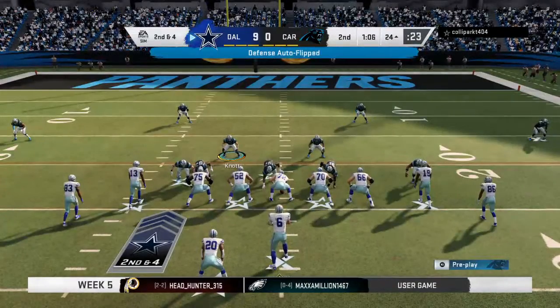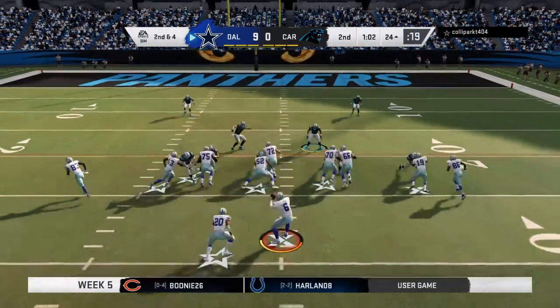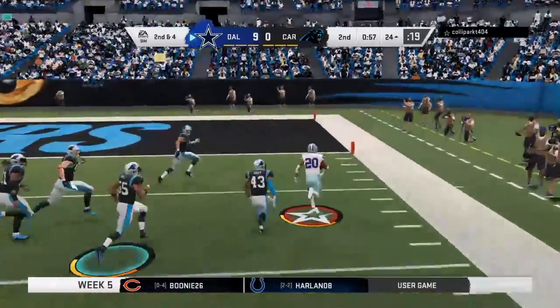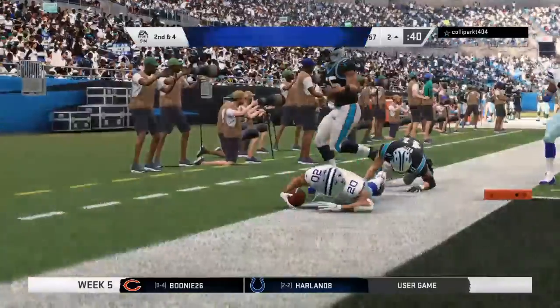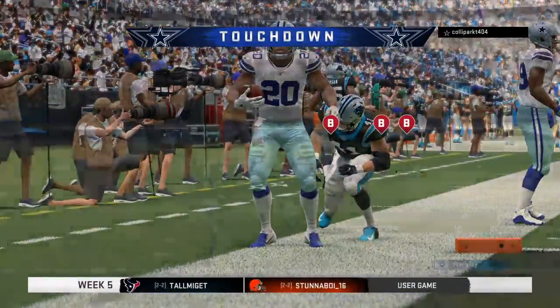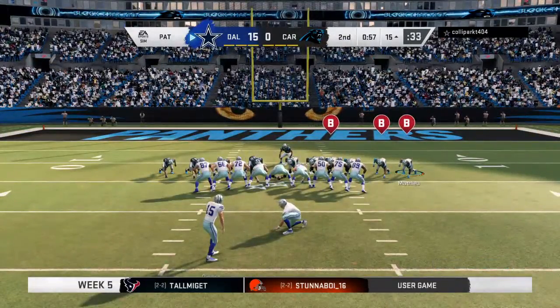Here's 2nd and 4. On 2nd down, it's Pollard. He's got the first down inside the 10, and he'll take it into the end zone for a Cowboy touchdown. Tony Pollard, his 2nd touchdown on the season.